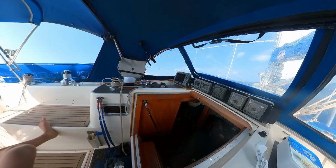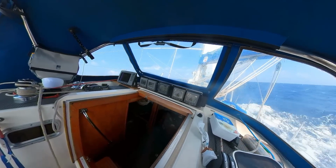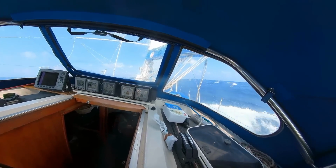We're making rapid progress towards that current off the coast of South America. About 70 miles in front of us now. Once we get to that, we should have a real boost. But right now we're doing 7 knots. Once we hit that, we'll be doing 9 knots.